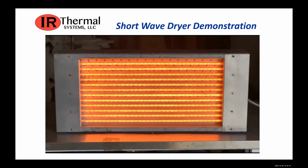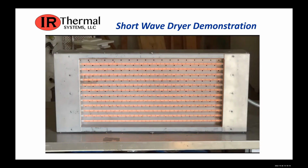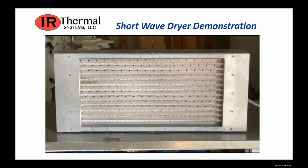As you can see, it's an intense amount of heat in a very small area. Quick heat up and cool down. The thing about these is you can't control them with the internal thermocouple because the lamps are sealed. The best way to do it is with an infrared thermometer measuring the temperature of the material being heated.